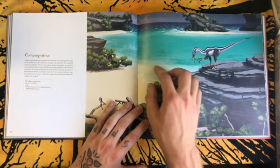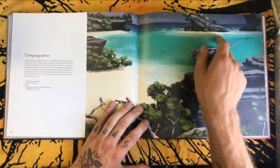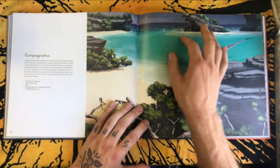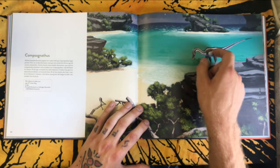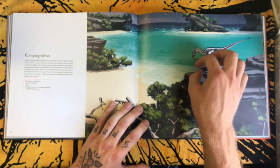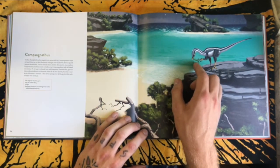As Rhamphorhynchus would fly over the water over this sort of bay area 150 million years ago, this dinosaur known as Compsognathus would scurry along the beach trying to catch a lizard.